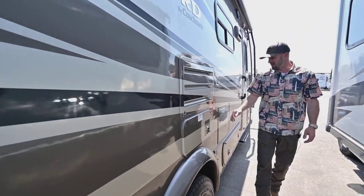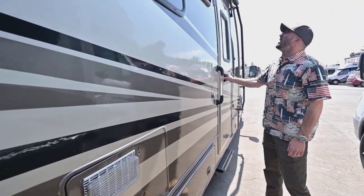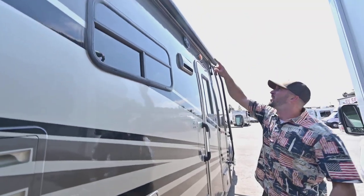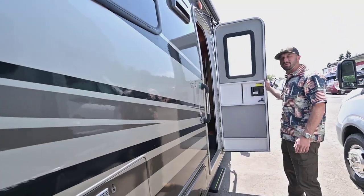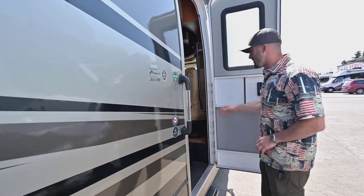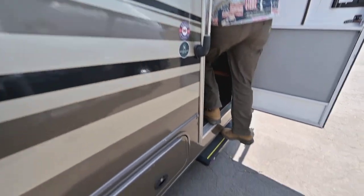Fridge exhaust, furnace exhaust, water heater exhaust, nothing too much to talk about. We do have some outside speakers just below the awning here. That's controlled from the inside. And honestly, one of my favorite features to use on these things is, when you're outside enjoying the great outdoors, to have some music as your soundtrack.